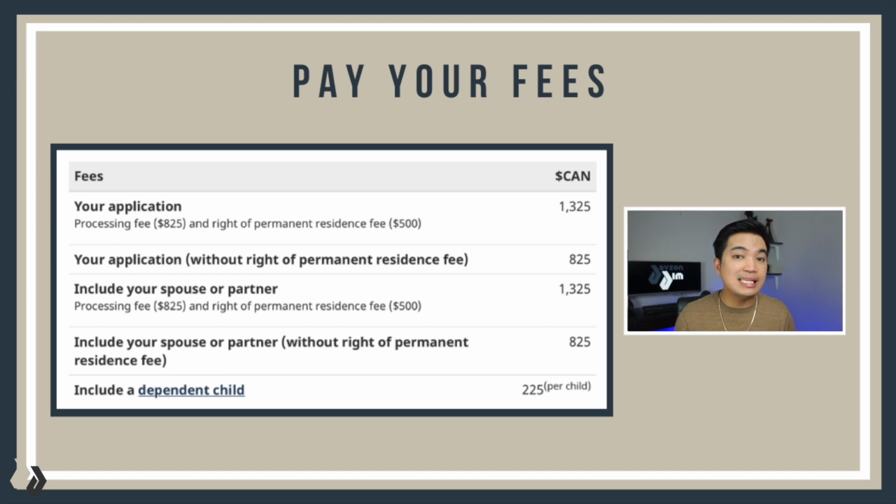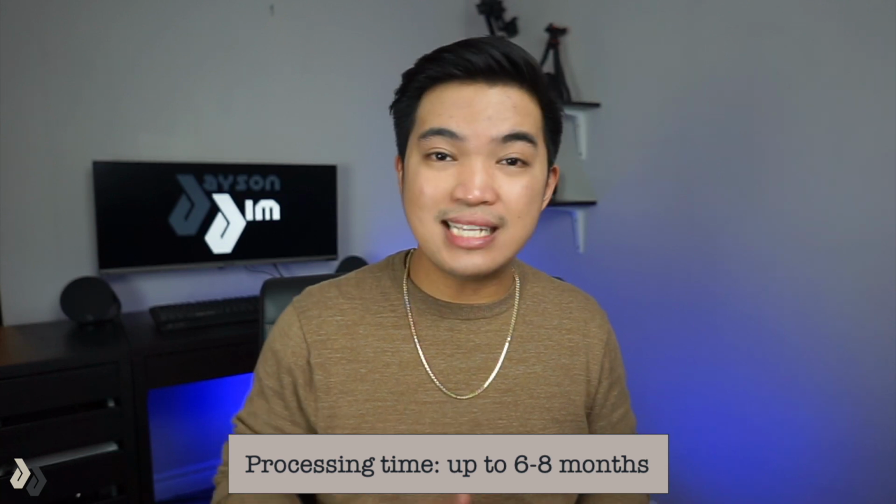Once your documents are scanned, uploaded, and submitted, you need to pay the fees. As you can see in the table, for the principal application, including the right of permanent residence, you need to pay 1,325 Canadian dollars. And if you will come to Canada with your spouse or partner, you will also pay 1,325 Canadian dollars, and the right of permanent residence is also included in that fee. And if you will include your dependent child, you need to pay 225 Canadian dollars per child. Take note, the processing time can take up to 6 to 8 months.